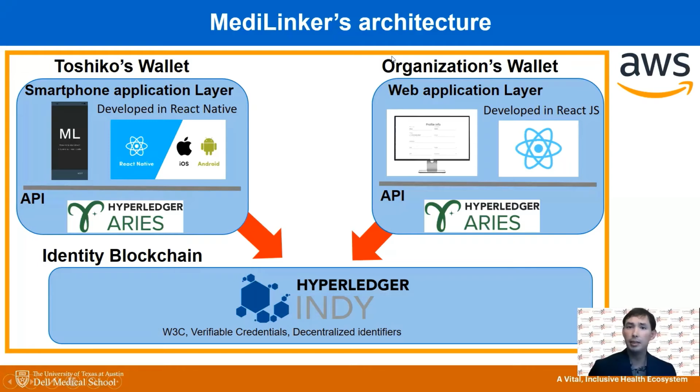All the agents are housed under AWS, which is HIPAA compliant, and is suitable for a healthcare use case.